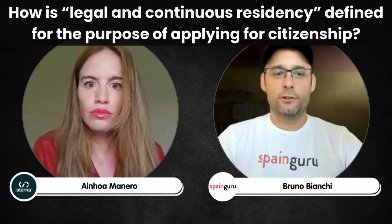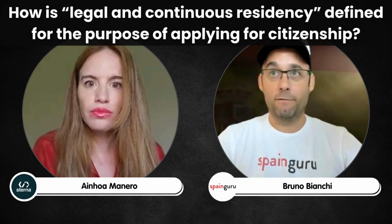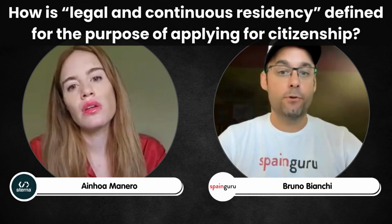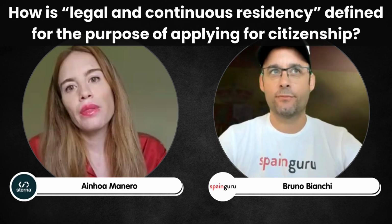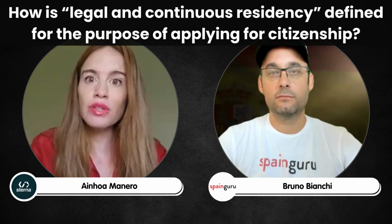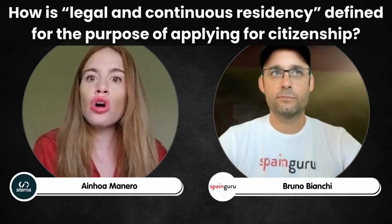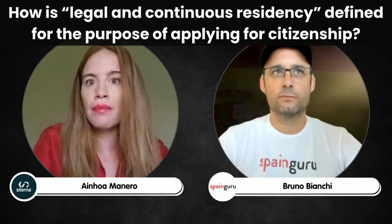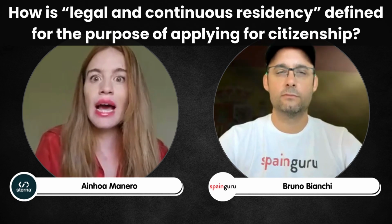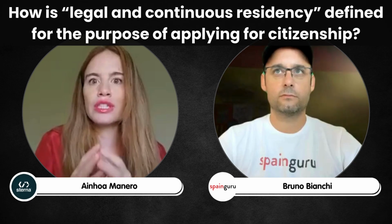So the rules state you have to have legal and continuous residency before applying for Spanish citizenship by residency. How is legal and continuous residency defined for the purpose of applying for Spanish citizenship? The law doesn't really define it, okay, but there are a lot of criteria, rulings from the Supreme Court. Yep. It was said by these rulings that being more than 3 months a year out of Spain is not really considered continuous.